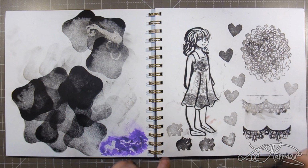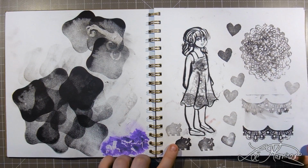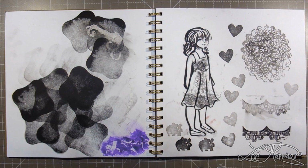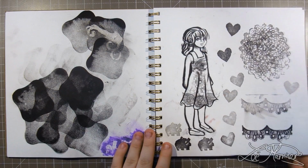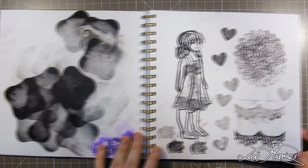I think I'm going to take this particular page out of my sketchbook afterwards, because this character that I drew relates to my university work and it was kind of based on the designs that I did for it. So I can use this as development to what I actually wanted to do for that project.